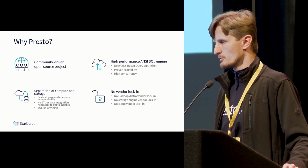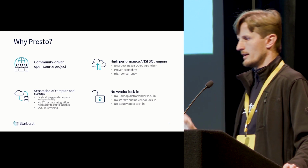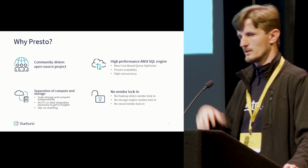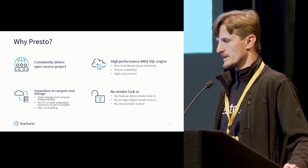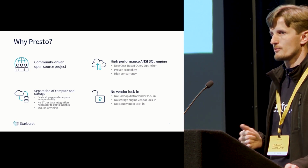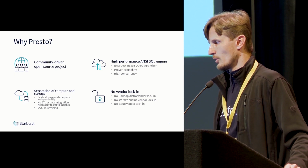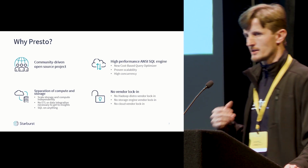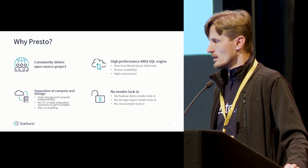Lots of different initiatives were built on top of Presto. You might be familiar with Amazon Athena. They basically took Presto and built a service on top of that, right? So I think it's another validation of Presto being an amazing SQL engine for the cloud and those flexible deployments. Another big thing about Presto is its high-performance SQL engine.